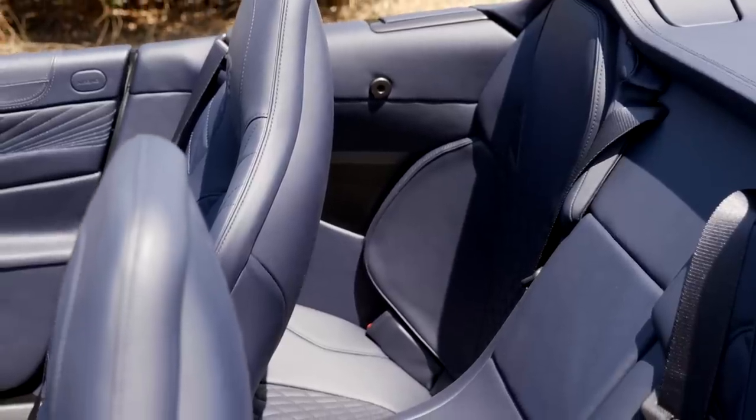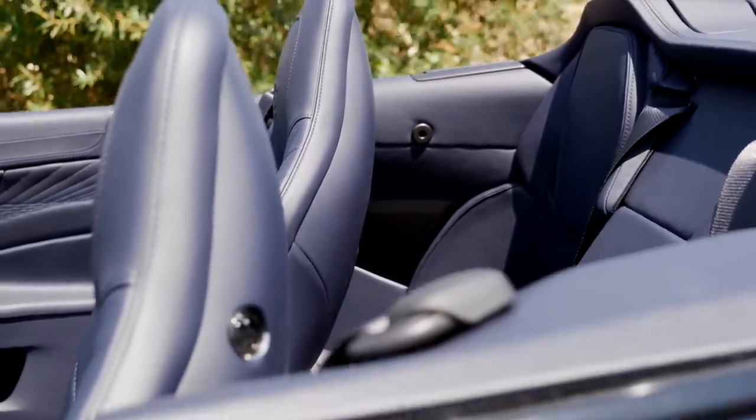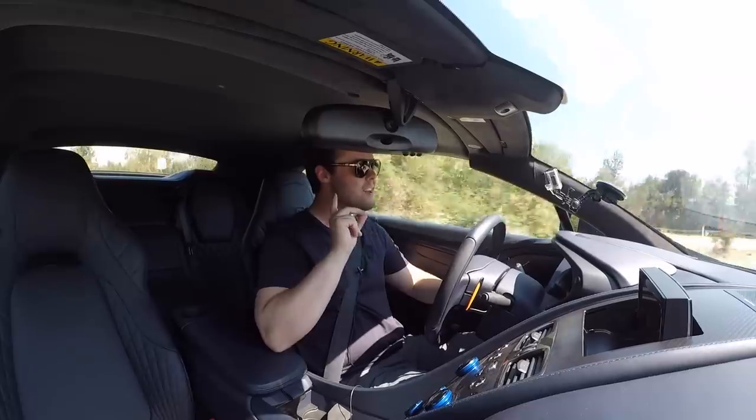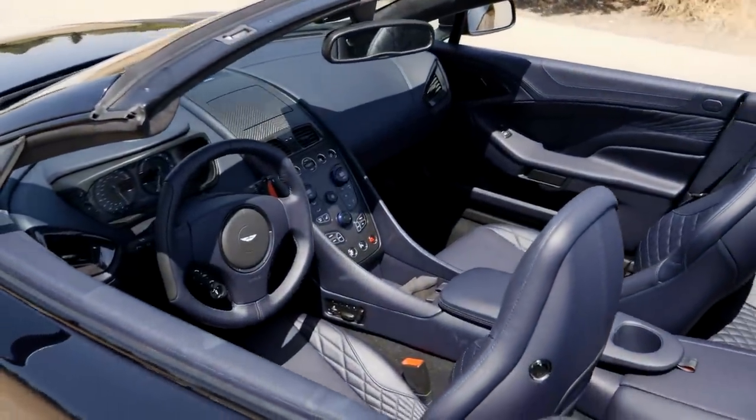The interior of the Vanquish is absolutely spectacular. The quality of the craftsmanship is top notch. There are over 1 million stitches in the interior of a Vanquish. 1 million. There's carbon fiber all over the center console. The buttons are laid out in a very elegant manner.